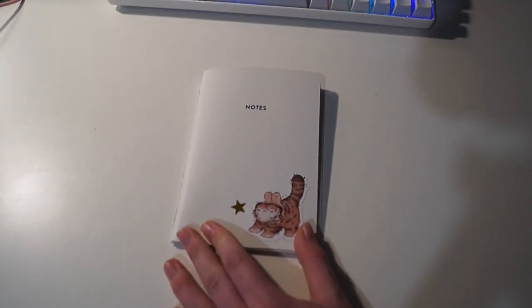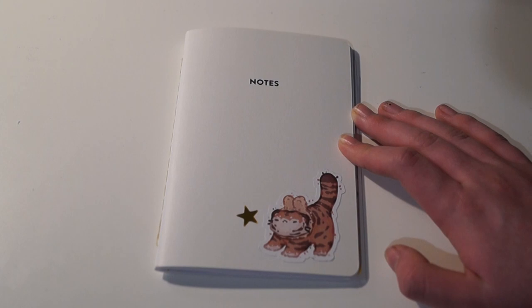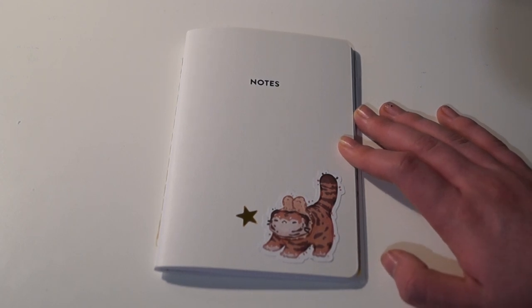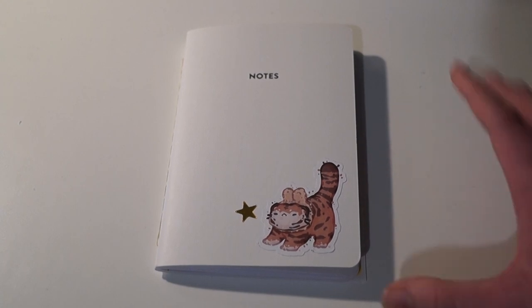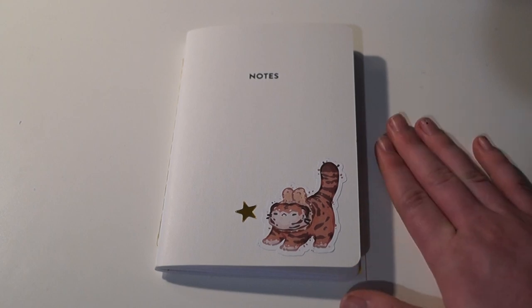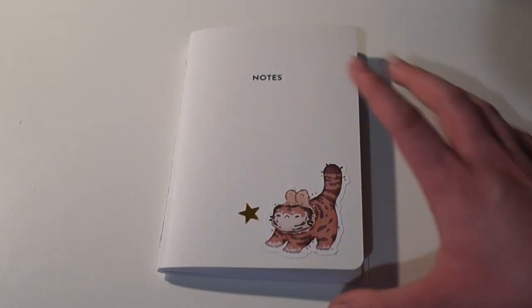The next notebook, and the one that I really, really wanted to talk about, is my commonplace notebook. This is the main thing that Megan's videos introduced me to, and I love it so much. Essentially, a commonplace book is a notebook where you collect thoughts, ideas, quotes, anything you've read or seen, articles you like, anything that you find interesting and want to keep hold of in some way. And I find that the act of writing it out yourself really helps you remember it as well.